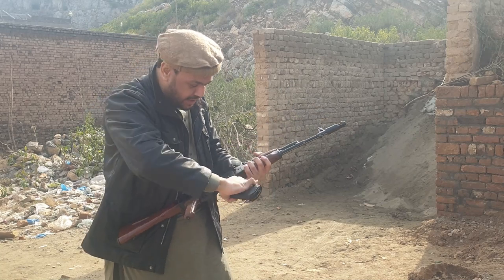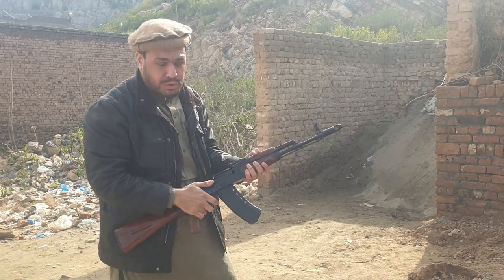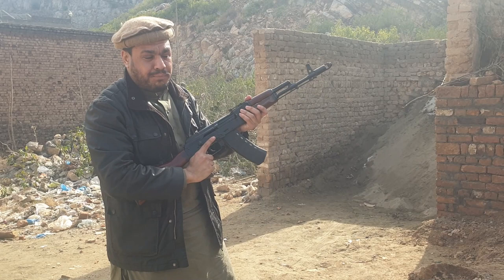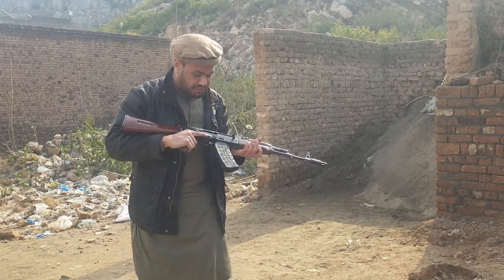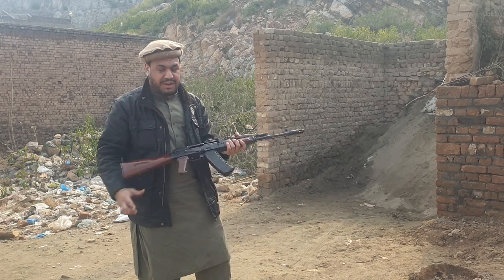We're going to fire this out of this in both semi and auto. Okay? Safe, off safe, we're going to load this and we're going to fire it. Okay.